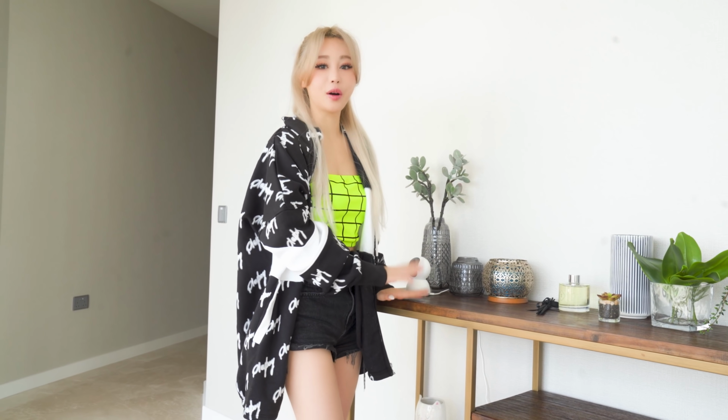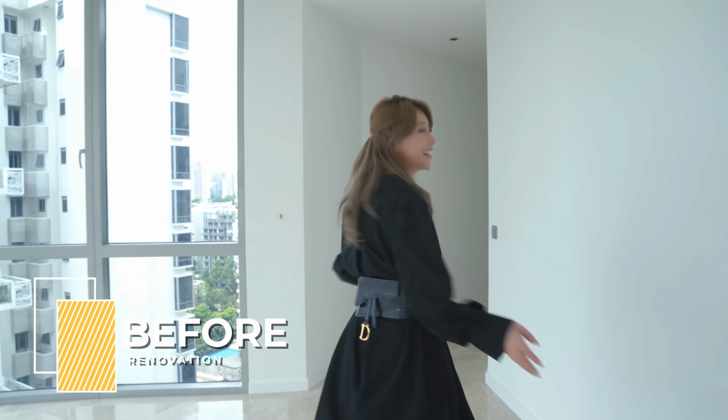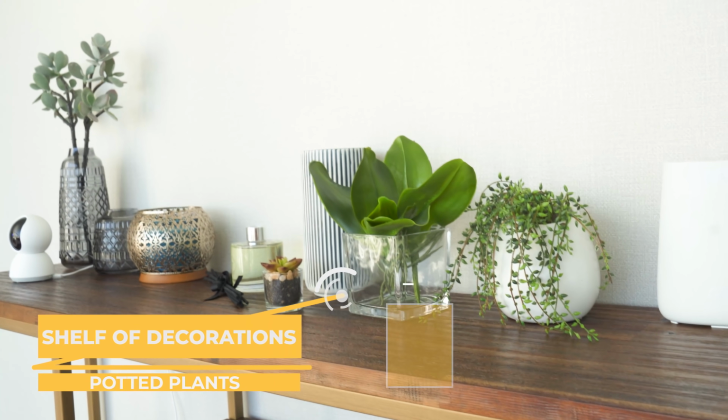Alright guys, this is the first piece I'm going to show you. This is the entry hall piece of furniture. It's super decorated and it's what you see when you just come in. I'm going to show you one of my favorite places in the whole house, but let's head to the kitchen now. Okay guys, I spend way too much time in this place.